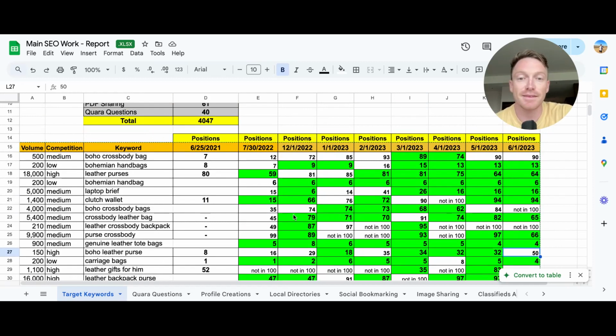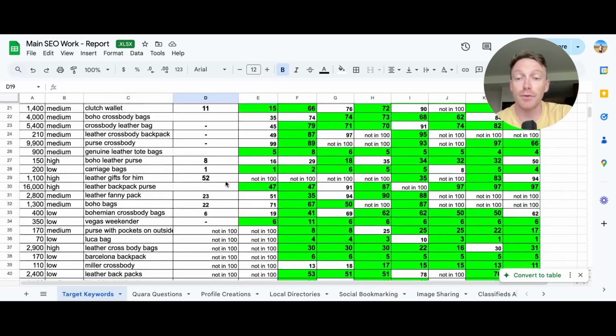Let's see what else we got here. Bohemian handbags, 8 to 13. It's like it knocked it off page 1, which is crazy. This one, boho crossbody bag, went from 7 to 90. Just brutal, honestly. All right, so I'm not gonna go through much more of this report.